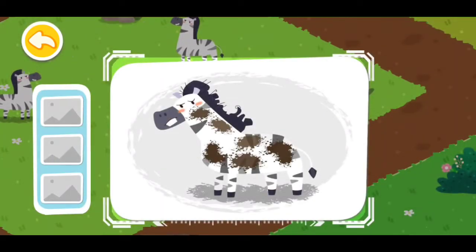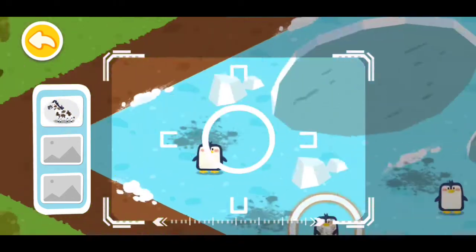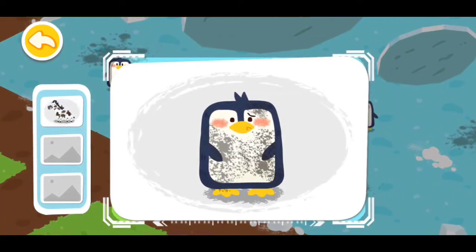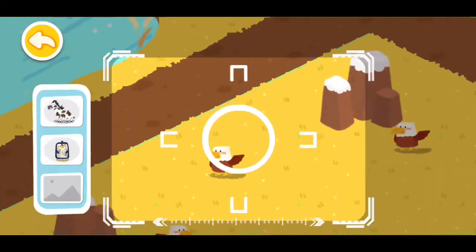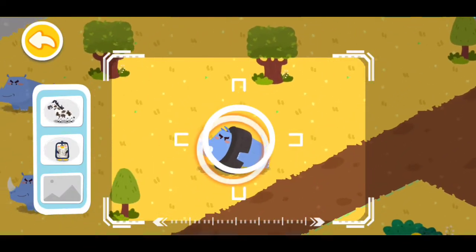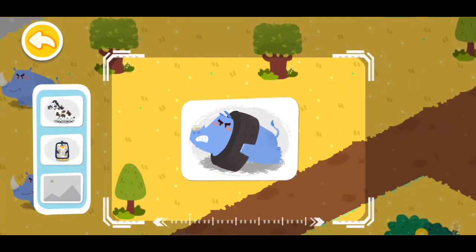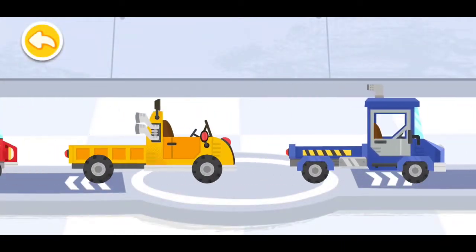A zebra with mud all over is found. A dirty penguin is found. A rhinoceros is stuck in the tire. Choose a truck and pick up the injured animals.